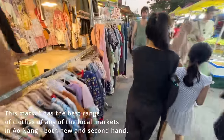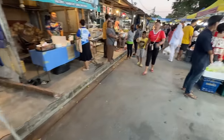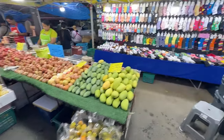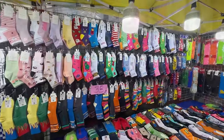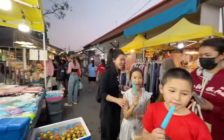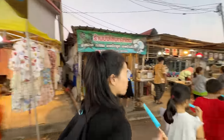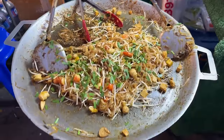There's also a lot of clothes shops here. Lots of fruit, even socks and things. Huge variety of socks. Now, what have you found? Icebox for everyone except me. Okay. Tasty looking pad thai there.